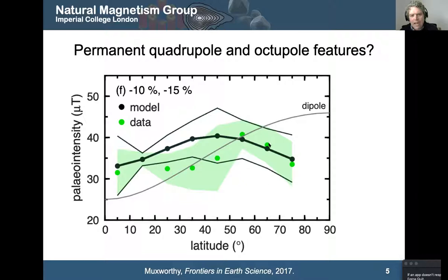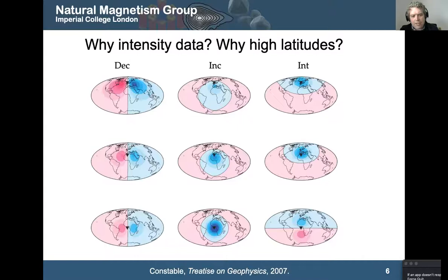And one of the complaints that the modelers have made is that the reason your data doesn't fit the model is because you haven't got enough data points. And so this is particularly interesting at high latitudes, and paleo intensity data is particularly sensitive at high latitudes. So here's a figure from Catherine Constable where, with these different sampling points, we have an equator, a mid latitude, and a high latitude.